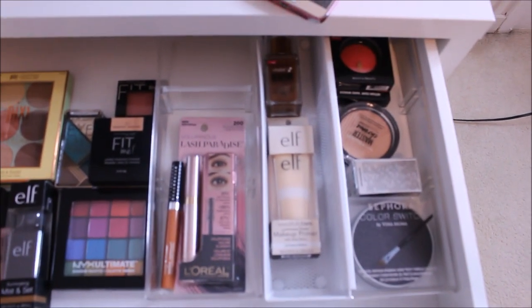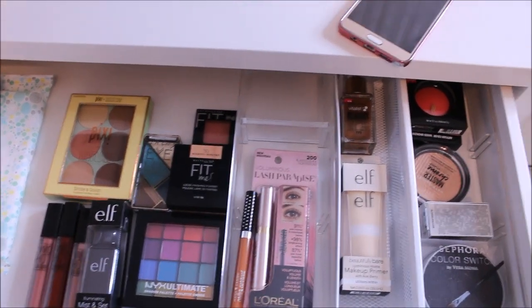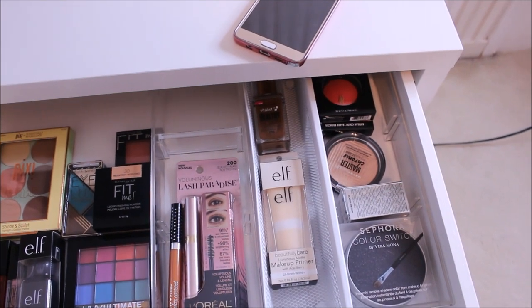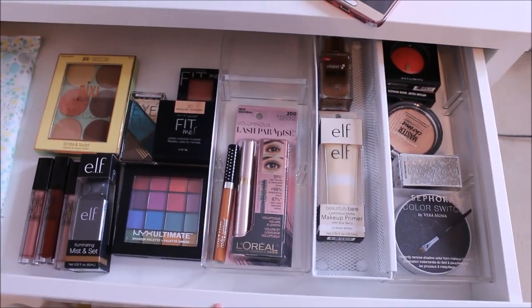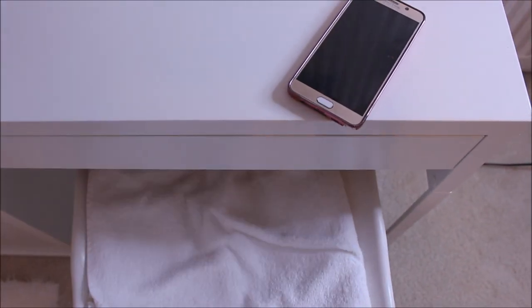So right now I just did a full face first impressions on my high-end makeup, and this is pretty much my drugstore makeup. I'm waiting on one box to come from Ulta and then I'll be filming that video. So right there is where I keep products that I need to review.